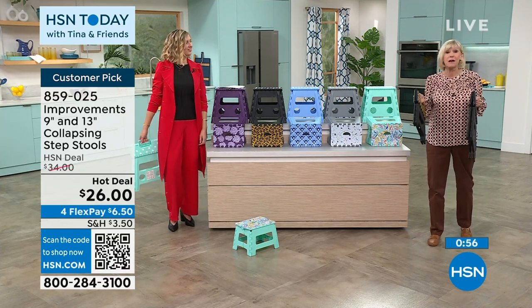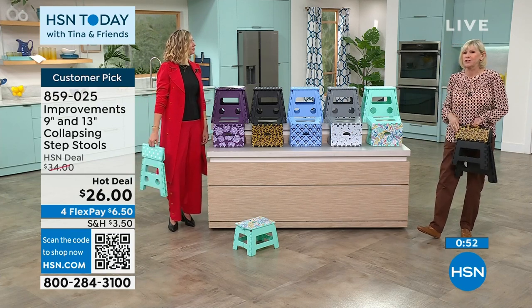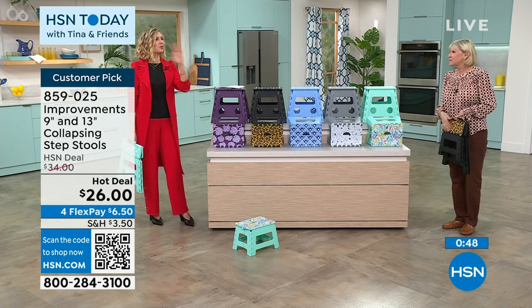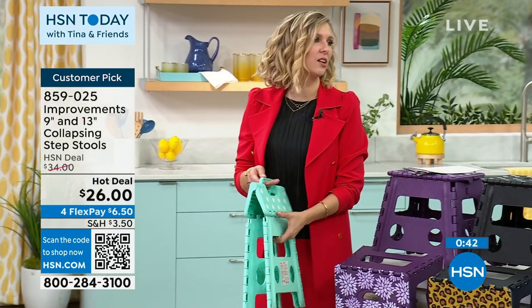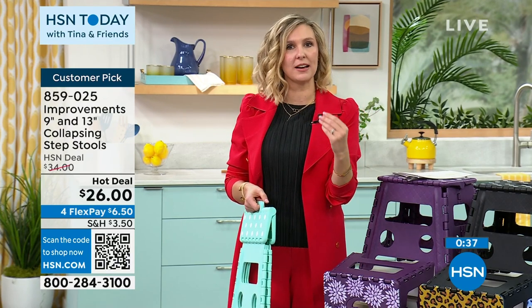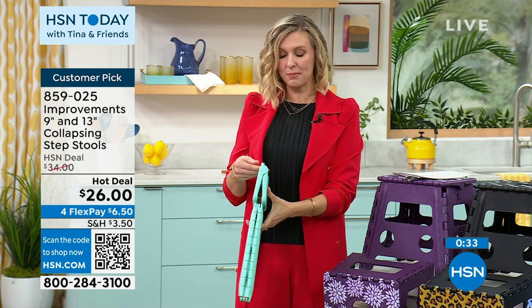These are going to be your BFF for anything that you just need to get a little bit of extra height, with the 13 and the 9-inch set. I have a family that comes in all shapes and sizes, and I have several beautiful plus size people in my family that just want a stool that can fit them if they sit on the stool. Exactly. That's sturdy. This is a really, really well-designed product that you're going to feel confident using, whether it's standing or sitting, and I commend them for that.